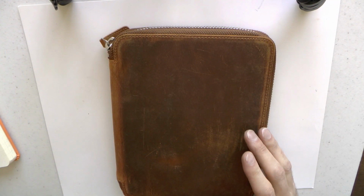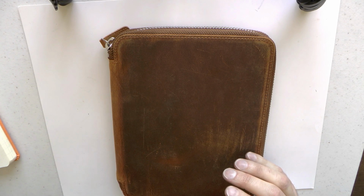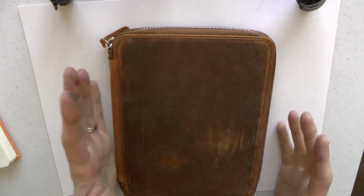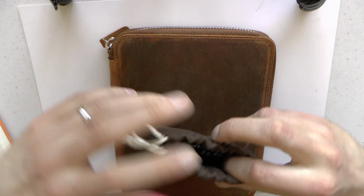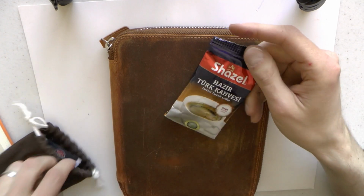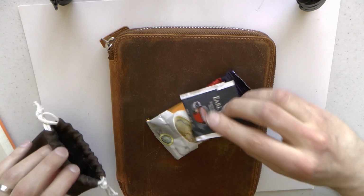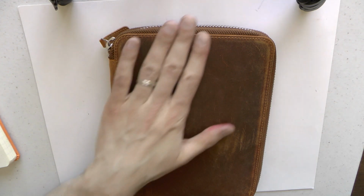So what can I say about this? First of all, price 119 US. It's an A5 size notebook folio, and it has a lot of features in it which I really like. First of all, I would like to point out that it came with this little canvas bag, and it had some Turkish coffee in it, and also a bag of tea, which I thought was incredibly cute. So there is that. There was one more small gift, which I will show you in just a second.